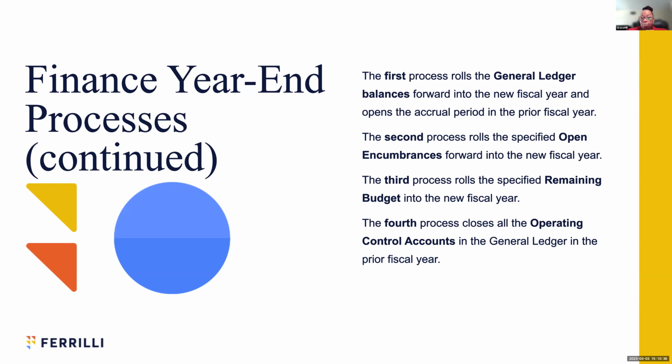The fourth process closes all the operating control accounts. Control accounts actually keep Banner in balance. I have many clients that never run the fourth process. We call it clomp. They never run the close. And typically that's because they don't want to bother with the fund balance setup, with tying where all this money is going to go. So when they look and they see it, it's just not all swimming in the same pool.